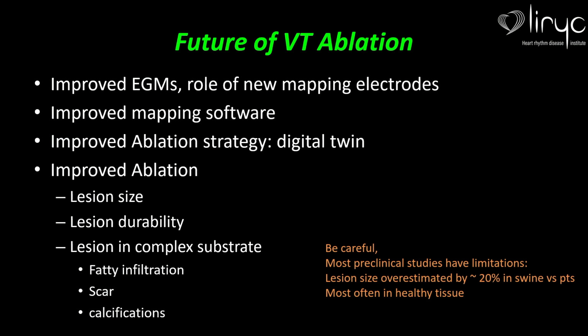I think we will have the opportunity to have a very interesting alignment of two major improvements. The first one is the existence of digital twin and the integration of images and improved ablation. And this is where the company Field Medical and others come in.